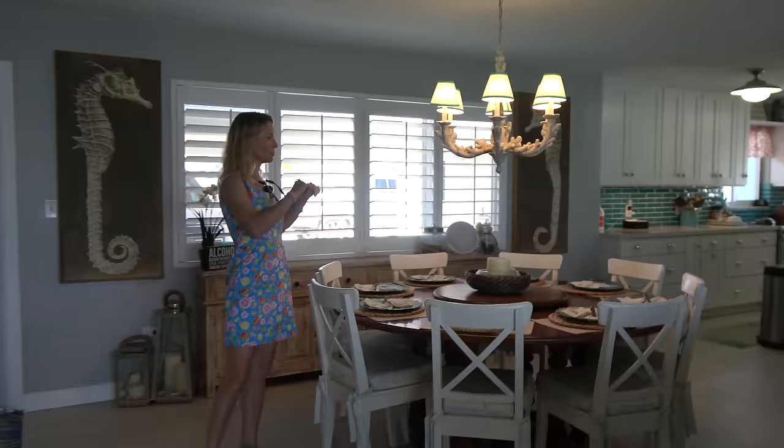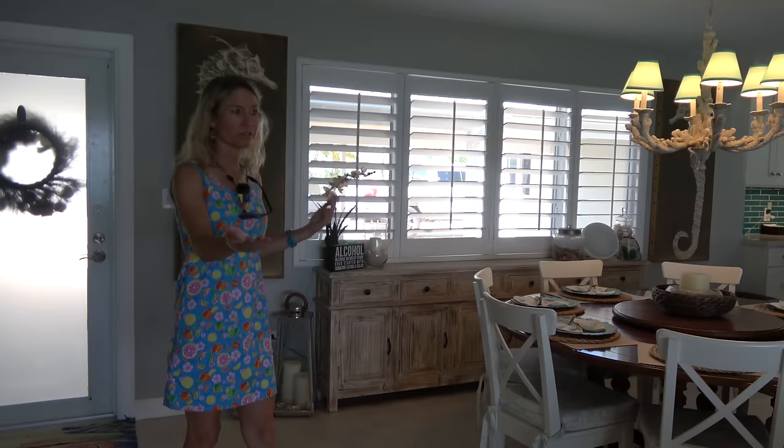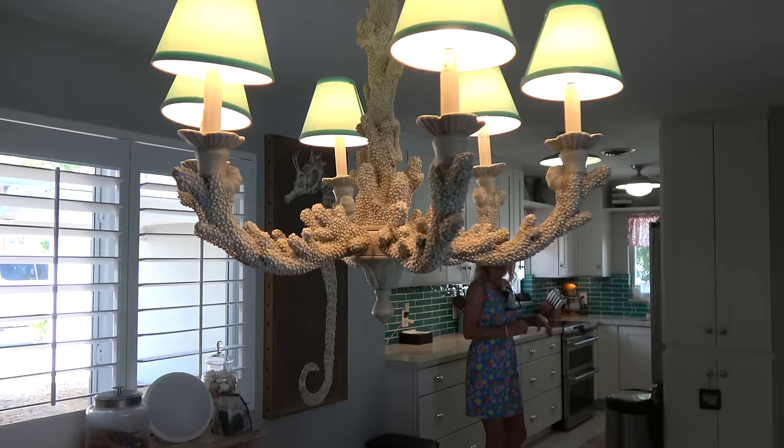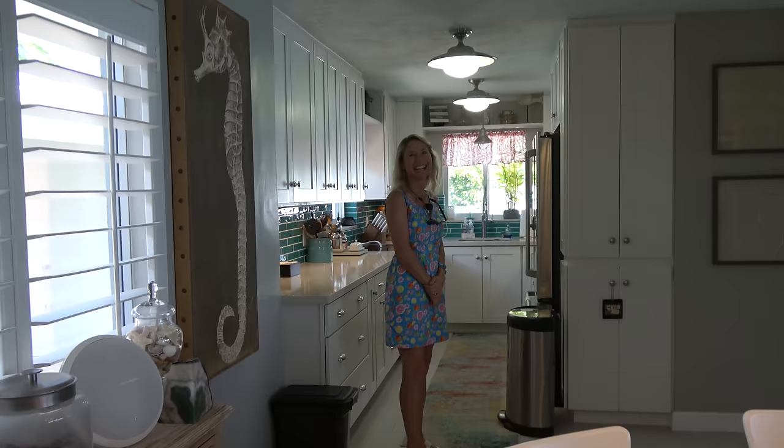So in here she's got an eight person table, you could even get a 10 person table probably. Plenty of space for a living room, a dining room, lots of guests. And a nice kitchen with good workspace. Chandelier. That's cool. I was just commenting on the pretty chandelier, I like that.